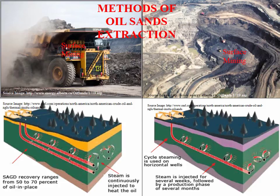No tailing ponds are required for in-situ methods of recovery. Sand remains in the ground. Only bitumen is removed. An average of 0.5 barrels of water is used to produce 1 barrel of synthetic crude oil.